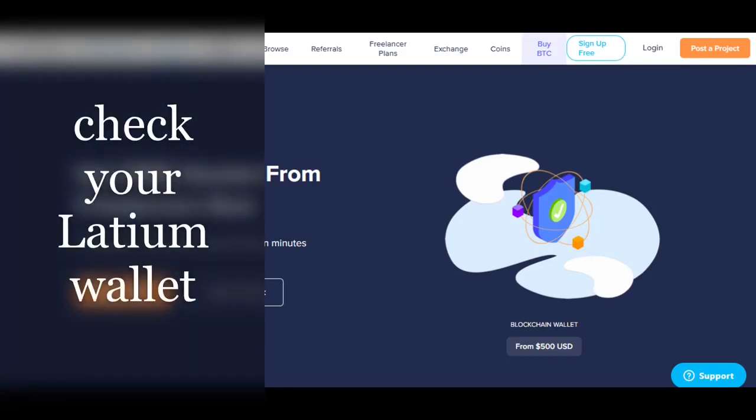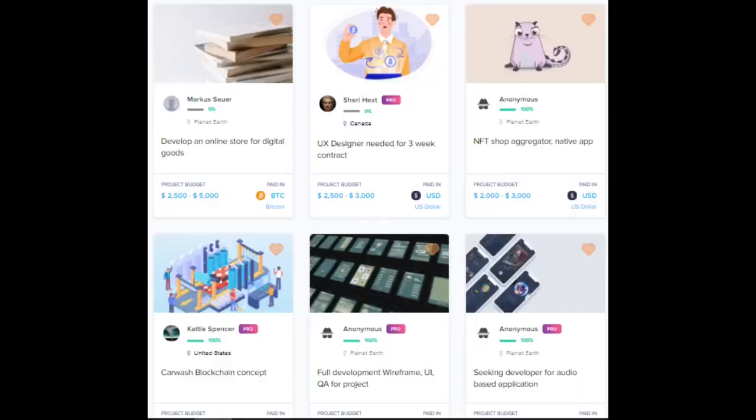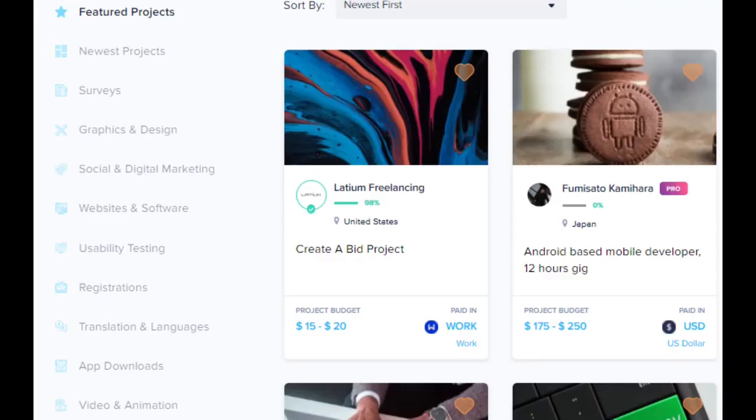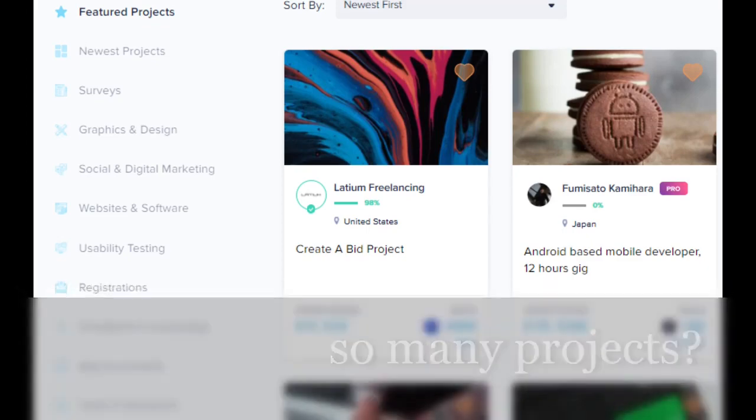And on Latium Wallet, you should be able to see your free $1 once you sign up. So again, once you log into your account, when you click on this Browse Project, you should be able to see there are different projects that you can join, and you can choose whatever you want, and you can do the jobs and get paid. So the problem is there are so many projects, so many things to do, and I know that a lot of you guys, including myself, don't have any experience for this.